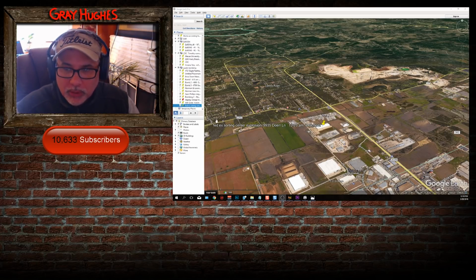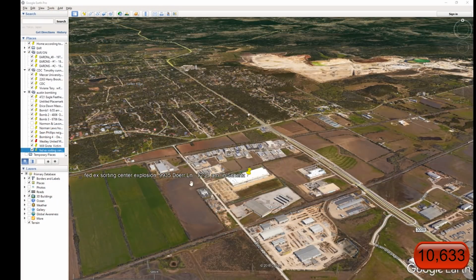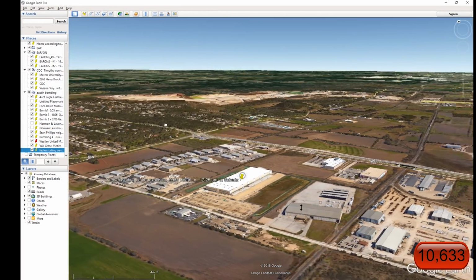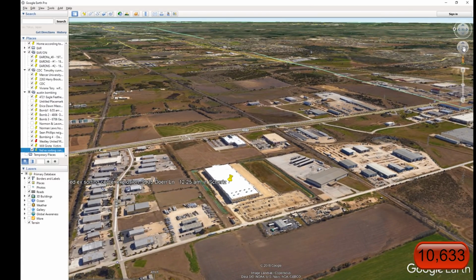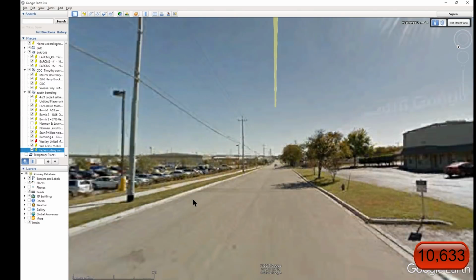S-C-H-E-R-T-Z. Okay, now that facility is located right here. You can see it on Google Earth. It's right there. Now, I don't know if there's a street view that actually goes down there. No, there isn't. But maybe, well, looks like there is. Let's try it. It didn't kick in really quick.